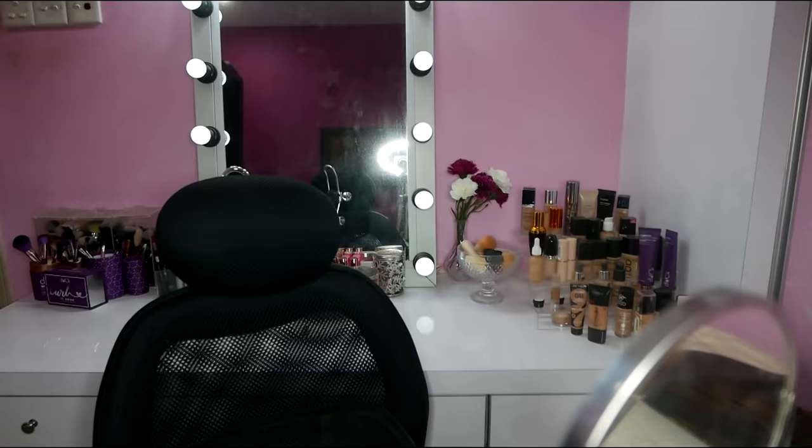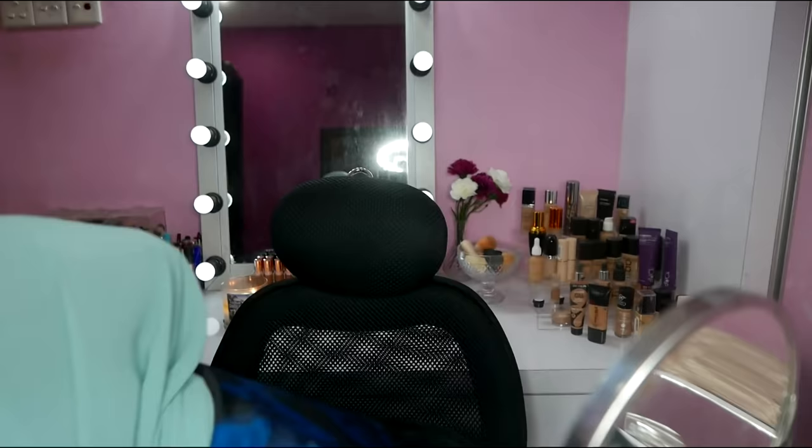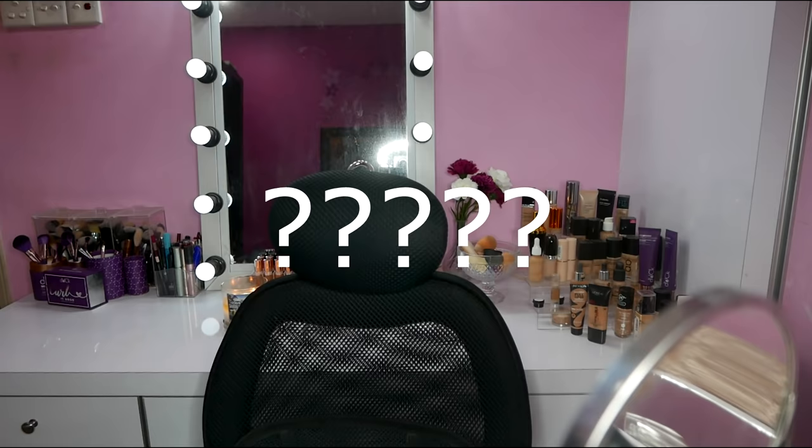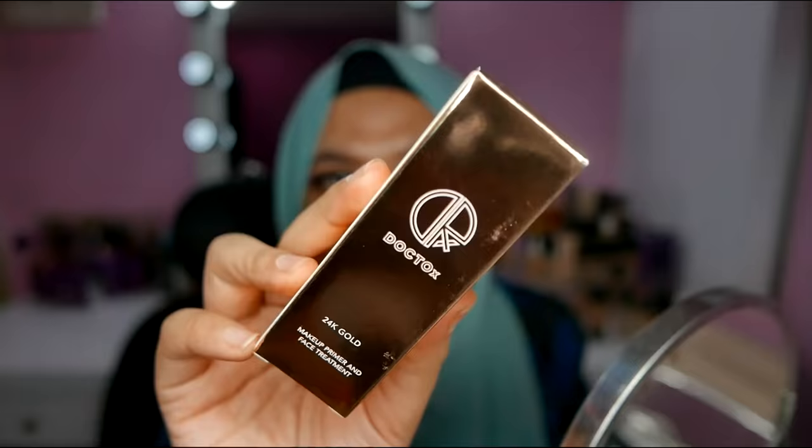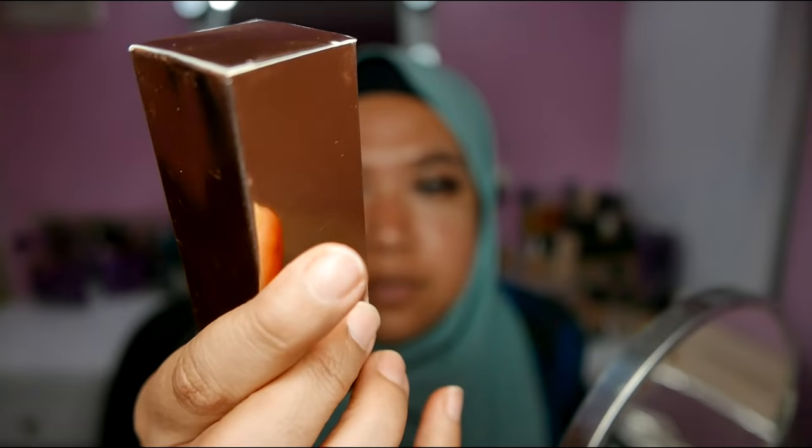Sugar Bell. So before we go in with foundation, let's prep the skin. Since I have already put on my moisturizer beforehand, I'm gonna use this makeup primer from Dr. X, their own product, you know. Dr. X 24K Gold Makeup Primer. Formulated by Dr. X. I love the rose gold packaging.